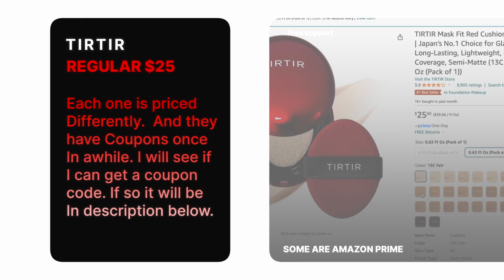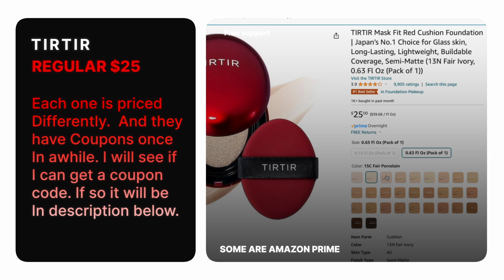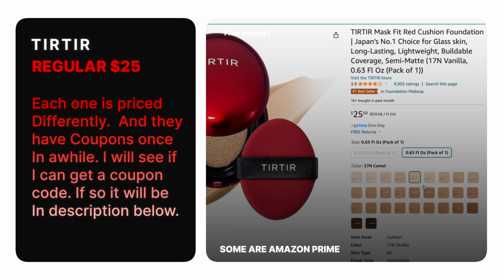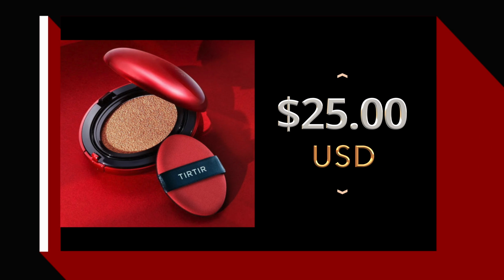I mean, each one of these shades, unfortunately, are different prices. I don't know why, but anyway, it's never like all the shades are getting a discount. Like the first time I bought it, I had like a 30% off coupon code. Like you could just check mark it, you know, on Amazon you can do that, but not currently when I bought the 21W. But this one was still a couple dollars cheaper, but we'll touch on that in just a second. And the regular retail price of this is $25.